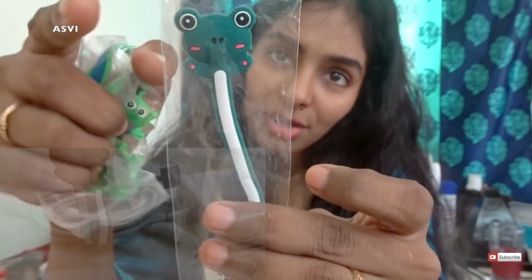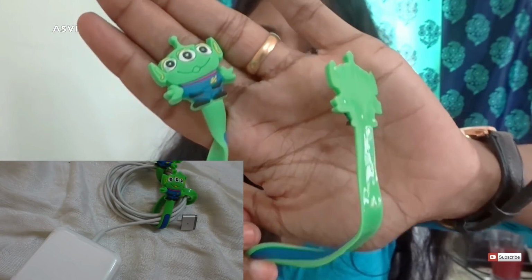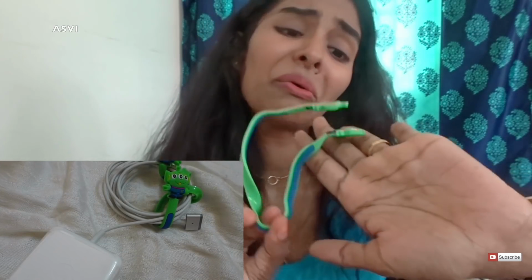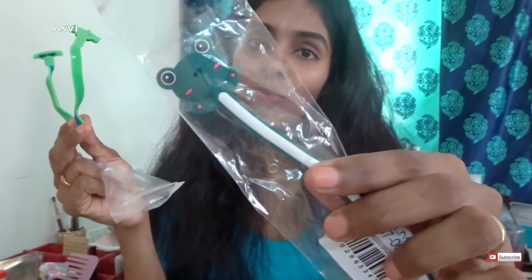This has got one cute little frog over here. Since it is super duper cute, I got one more, and this has got a tiny little elephant. I think this is an elephant. Yeah, I don't know what animal it is. This has got two cartoony things, whereas in this one there is only one. Maybe because this retails for 80 rupees and this one was for 73 rupees. And I think this is really cute and a very good organizer.